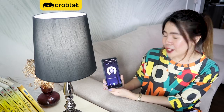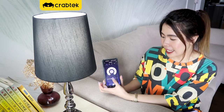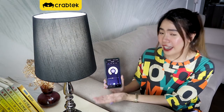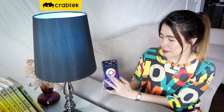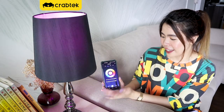So this is the CrabTek Home Application. Dito natin makokontrol yung brightness ng inyong smart bulb. And makokontrol mo rin yung kanyang color. So we have a lot of colors available: blue, green, yellow, red, pink.